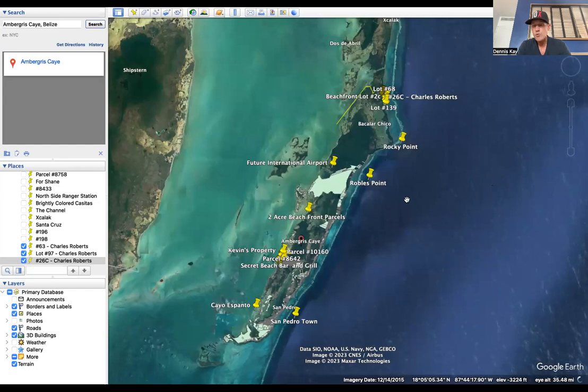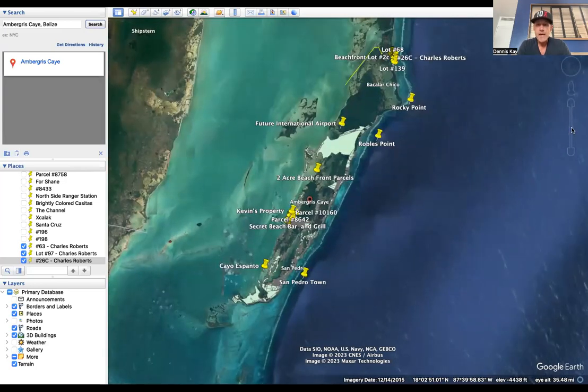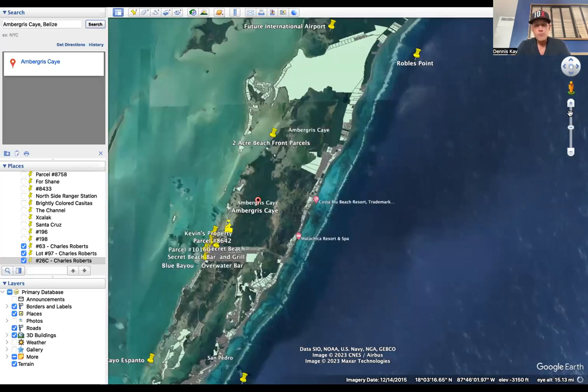Now, the east coast, what you see to the right of your screen, that's the Caribbean Sea here. And then you see this white line. That is the second longest barrier reef in the world. So that's the Mesoamerican Barrier Reef. And that is where the world-class snorkeling, diving, fishing is located. Just beautiful. I mean, this reef is just full of life and coral and fish, and just absolutely stunning.